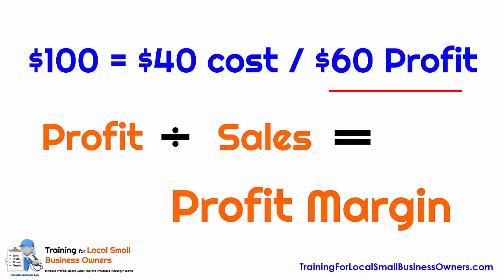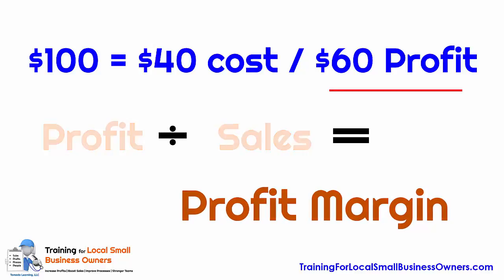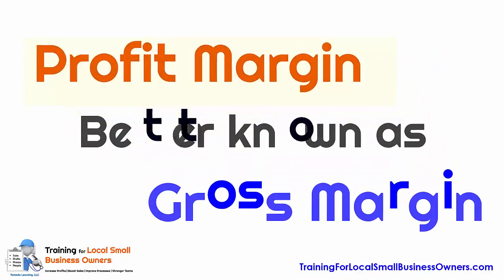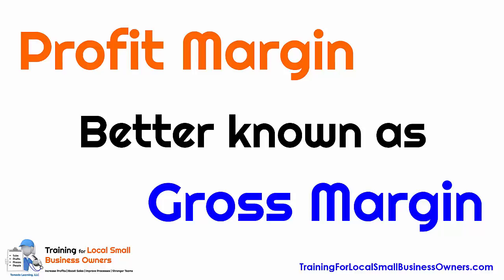If we flip it and we want to now know what our profit margin is, we would take the profit divided by the sales, and we're going to get our profit margin. So in this case, $60 divided by the $100 equals 0.60, which converted into a percentage means 60% profit margin. Now, profit margin is better known as gross margin. What is your gross margin? So what is your profit margin on your sales?